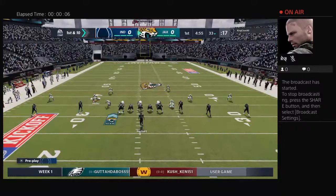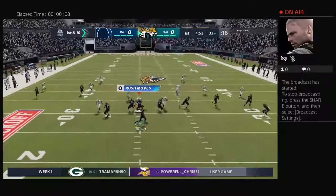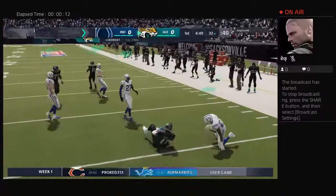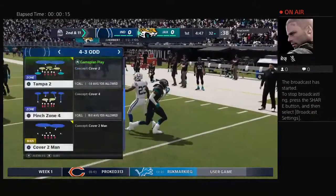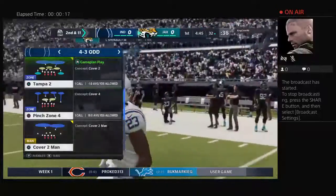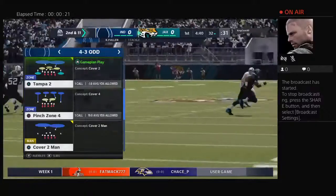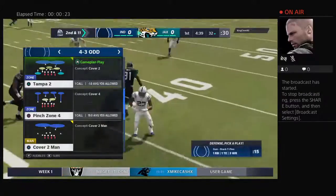10 now from the 33. Now Herbert with it, looking to pass. Connection made with Chenault, and he'll lose yardage. Brought down at the 32. He was unable to shake free there, and they'll cover him for a loss of a yard. 2nd and 11 at the 32-yard line.